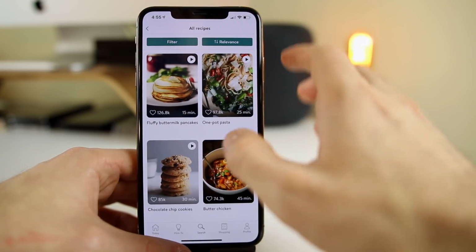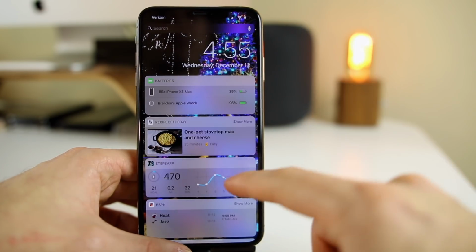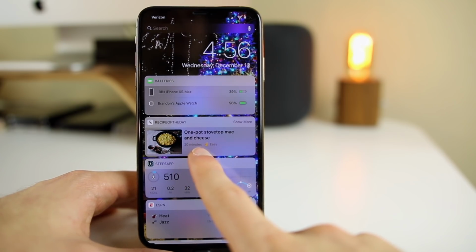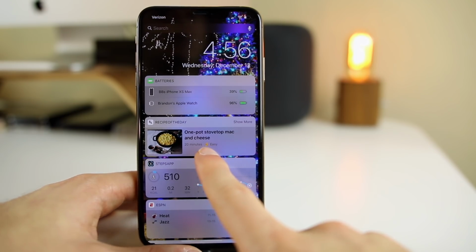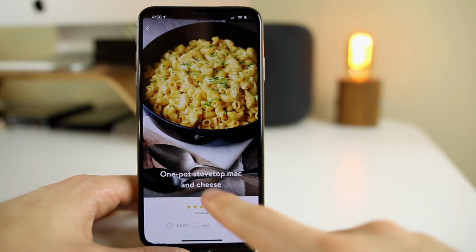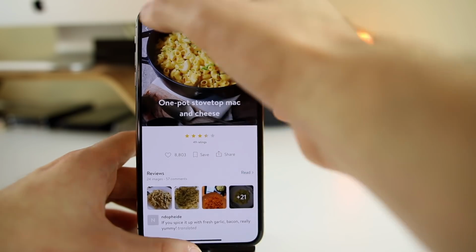But perhaps the thing I like most about this application, besides the obvious, is if we go to our lock screen or our notification center and swipe over, you actually get a widget with this application, and it's for recipe of the day. So basically every time you go into your widget section right here of your notification center, you will get a new recipe every single day. So one pot stovetop mac and cheese, that looks awesome. If I click on that, it'll open up in the application and I can go ahead and see how to make that. So yeah, Kitchen Stories is a great application for recipes and how-tos as well.